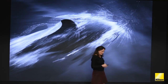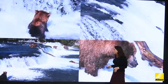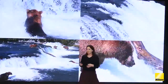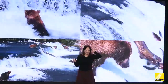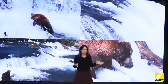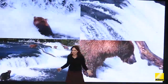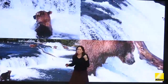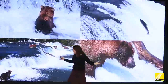One of my favorite places in the entire world is Brooks Falls at Katmai National Park. You show up, you take this little tiny plane, go out to this area, you hike out to this platform, and you see this. See these bears going crazy, right? I sit there and I go, how am I ever going to do this beautiful place justice? How am I ever going to capture this?